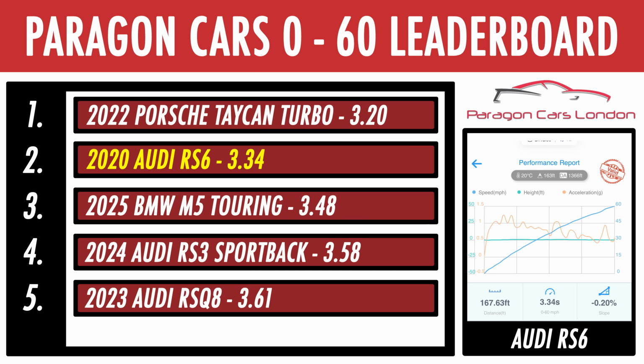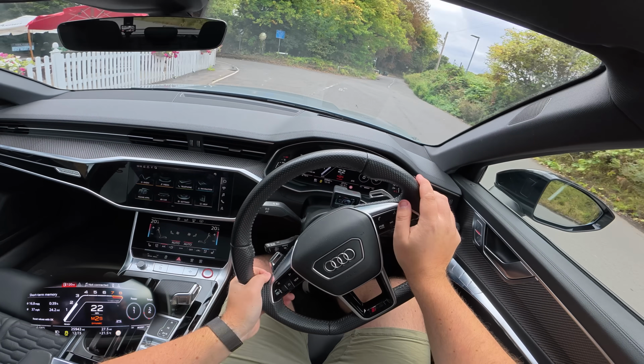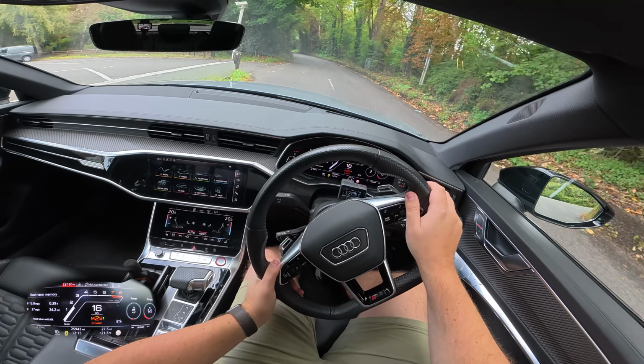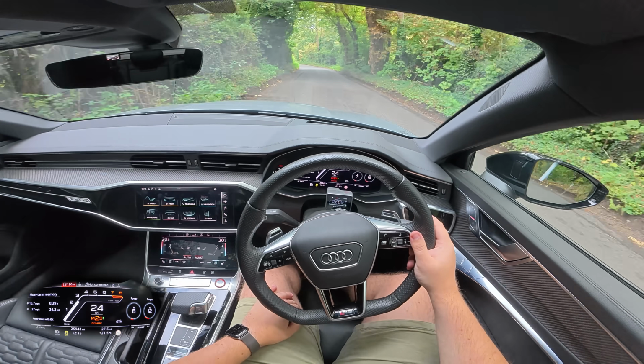To 60 then, not only did we beat Audi's claimed time of 3.4 seconds, we beat the brand new BMW M5 Touring. That's right, Quattro is just absolutely mental in the Audi RS6, and it means, come rain or shine, you are going to do 0 to 60 insanely fast. So it's quick, but it's not quite M5 quick. Can you feel that though? Of course you bloody can't feel it. It's like 0.2 of a second different.